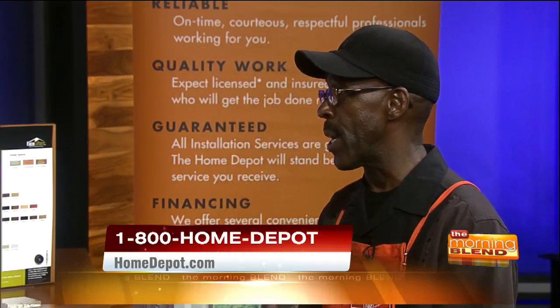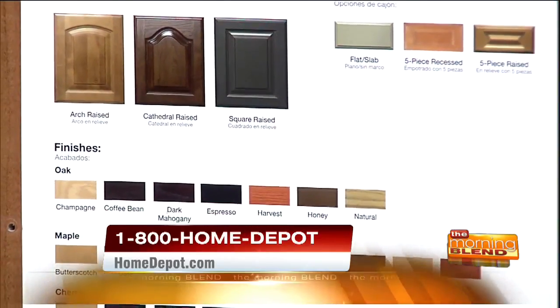And I tell you what, just refreshing it alone has such a big value to it. You can recoup up to 80% of that value back. And if you're selling a house, this is fantastic. If you don't want to sell, you just want to stay in it, like you say, just refreshing it up some, these are the way to go. And once you go in to see these, you're going to be totally surprised at how many different cabinets we can do.